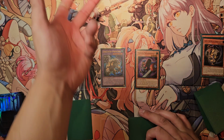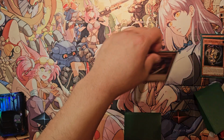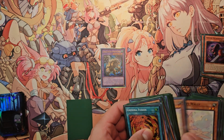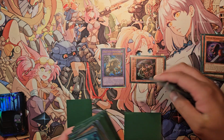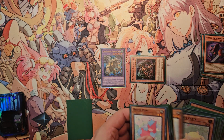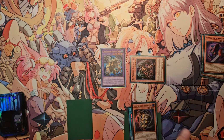Keep in mind, at end phase, they'll lose a card out of their hand, and then the moment they draw for their turn, we can just fire the Sword Knight again, using its effect to then go ahead and get us into a copy of Big Wing Baphomet, and then we can trigger the Baphomet effect on their turn, searching us Chimera Fusion and our last copy of Gazelle, which is obviously pretty strong.